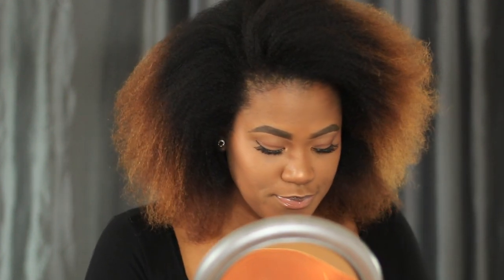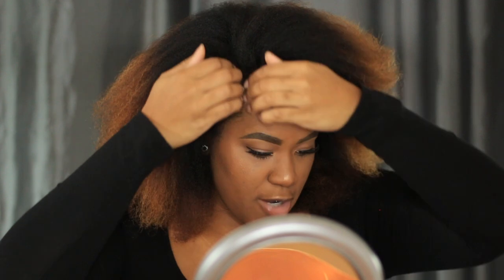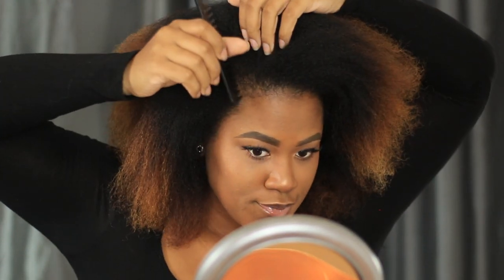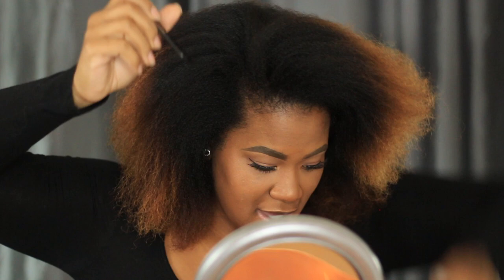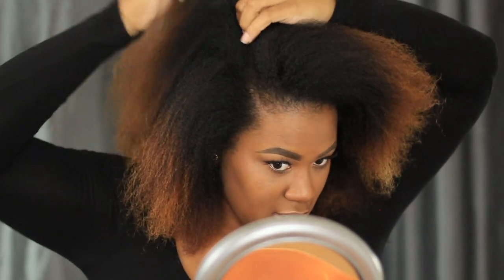So based on looking at the style, it seems as though she has her hair parted and then kind of on a diagonal. So we're gonna do that first. I'm gonna part the hair on a diagonal. Ooh, honey. Okay, so we're parting the hair.